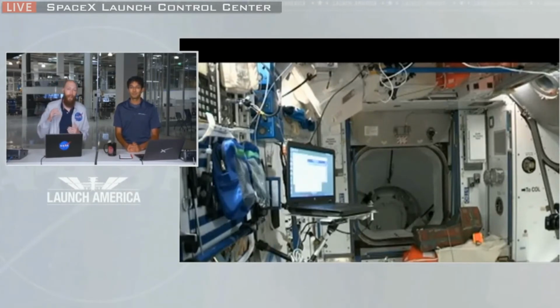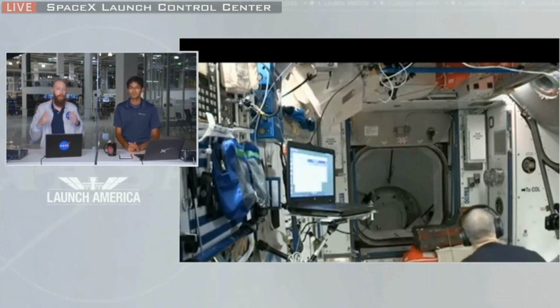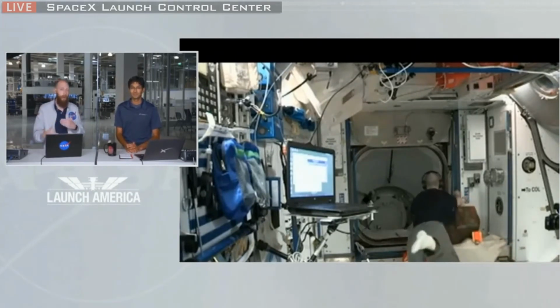You can see kind of at the very far end a space that looks like it kind of dips down and then goes to a small white hatch. That's the pressurized mating adapter. So that's the attachment point, really, along with the International Docking Adapter between Dragon and the International Space Station. So there's a small corridor that's now exposed. Chris opened up the hatchway on Node 2 to open that up and begin circulating air through it.